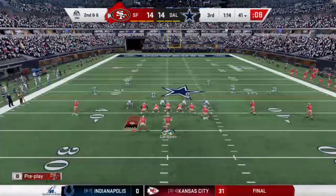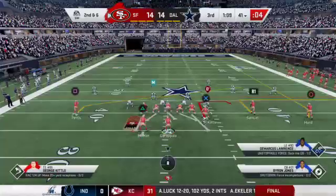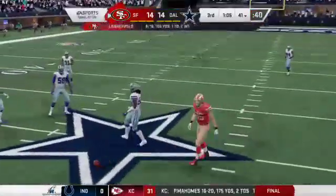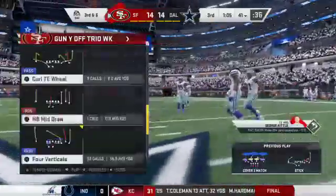Check 21. Check 37. Hey, check 29. Looking to throw, Garoppolo, over the middle, and it's incomplete. The Notre Dame man, Jalen Smith, able to get a hand in and knock it away.